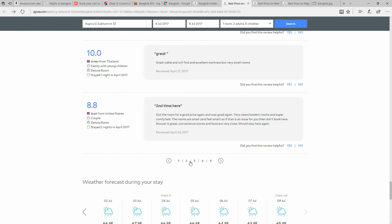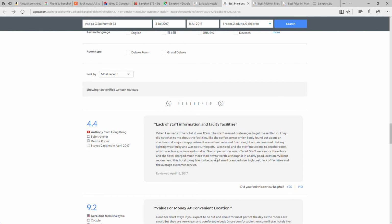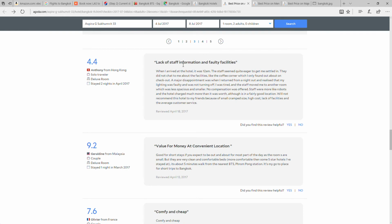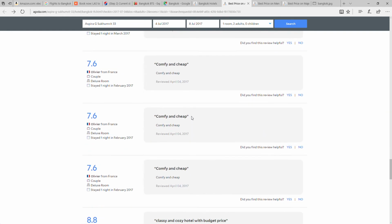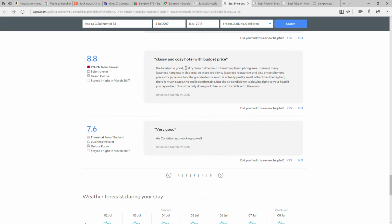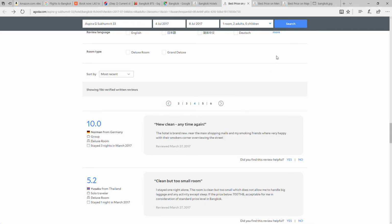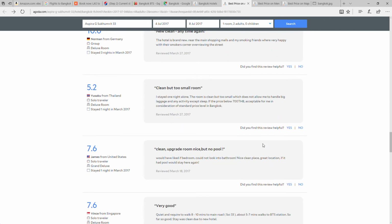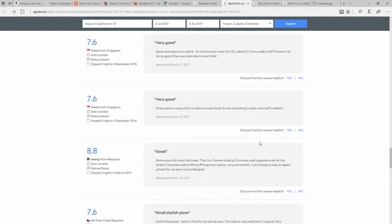Great, great. Second time here. Not too much staff, faulty facilities, value, comfy and cheap, and so on. Classy and cozy, budget price. So, for 28 bucks, not too bad. But it doesn't have a pool. So it just kind of depends on what you want.